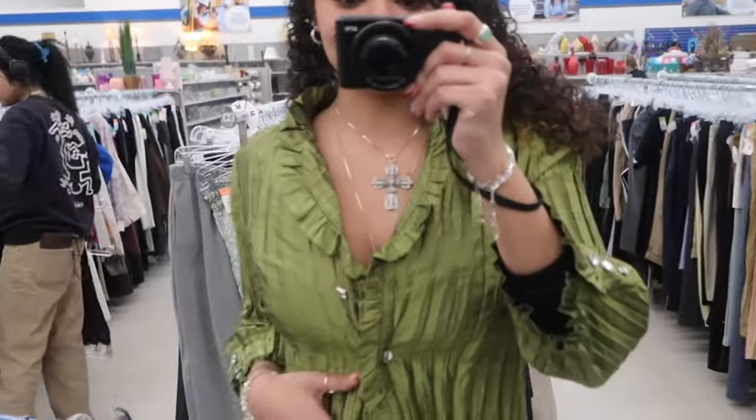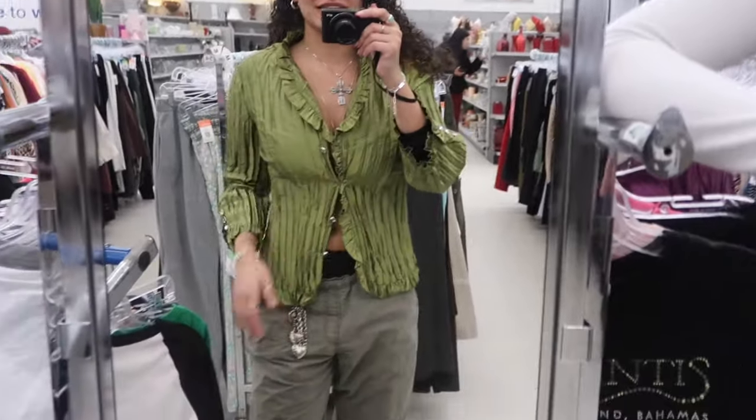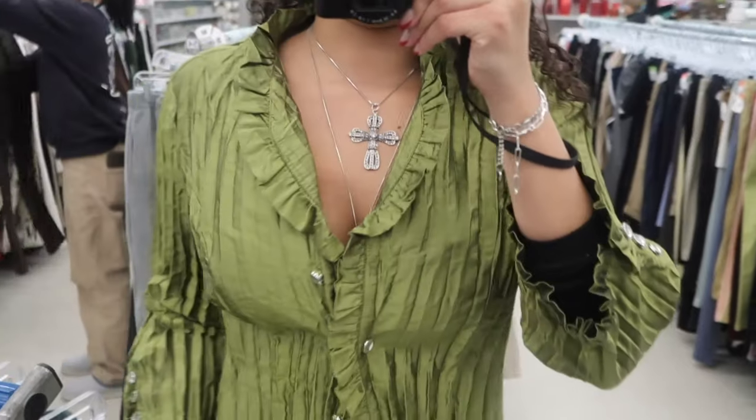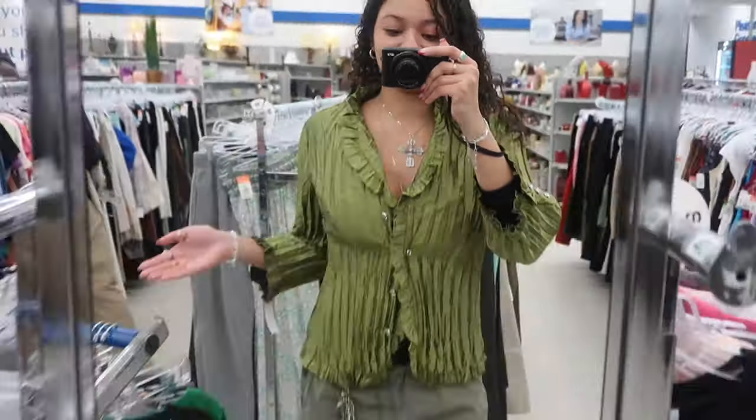Guys, Beth hates this top. Thinks it's treacherous, thinks it's hideous, and guys, it's kind of making me smile because I really like this. And the color, like, Beth, you're tripping. I'm sorry, but I'm buying this.